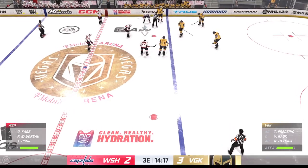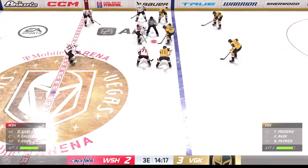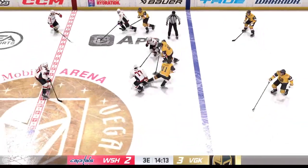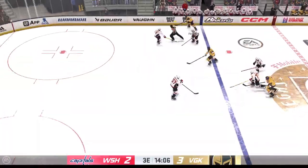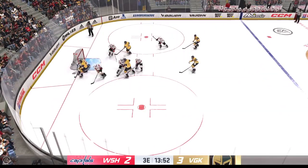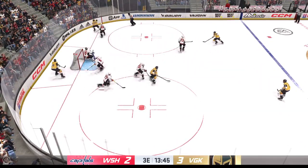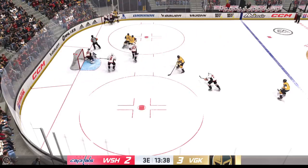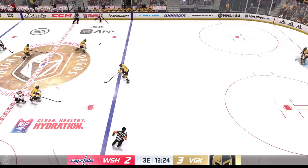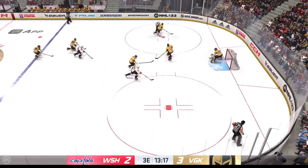Nearing the midway mark of the period. Vegas leads it 3-2. Faceoff here in the neutral zone and we are back underway. Quick feed to Coughlin. Here's a shot, and there's a save. Rask's got control of the puck in the corner. Works it across to Goudreau. He's only one goal away from his next real achievement.